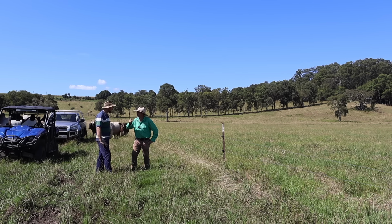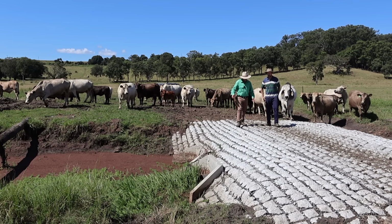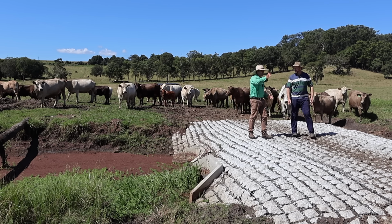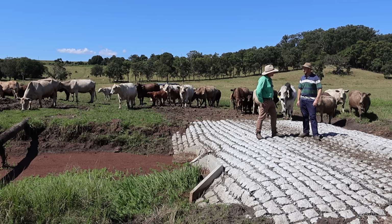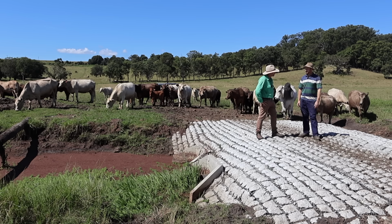All right, let's talk now your crossings again. Yep. These cows are just fine, aren't they? Now this is one of your larger crossings that you rely on. You've got about 60 acres over here, and this is your sole access to those 60 acres. Yep, because of the drains we have running through this property. This is our main access to the 60 acres.